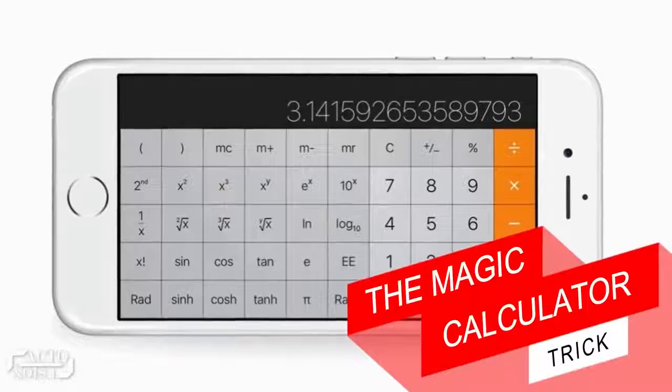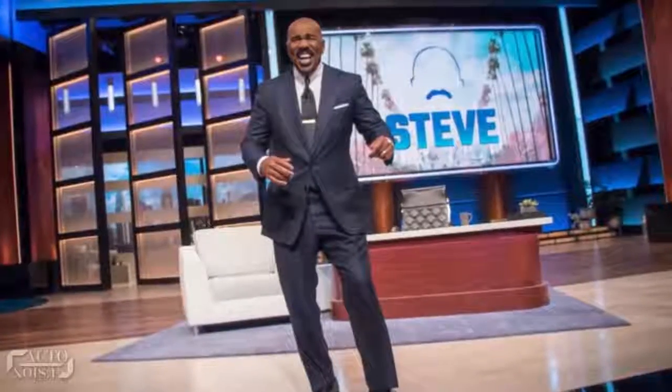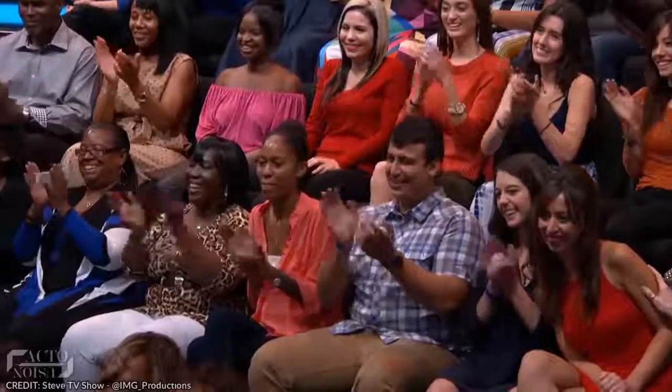At number 3, the magic calculator trick. In one of the episodes of The Steve Show, this magician stunned everyone present there with his show-stopping magic trick. And here's what he did.